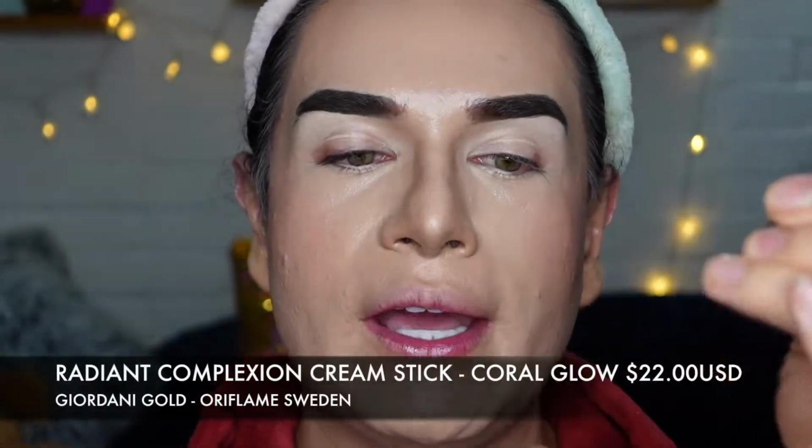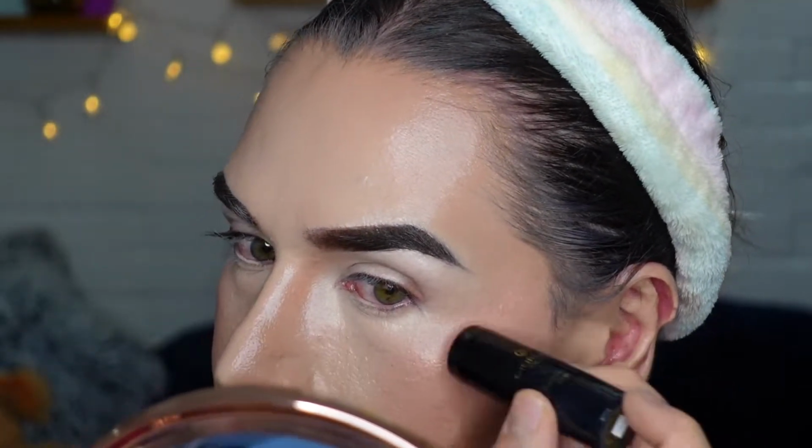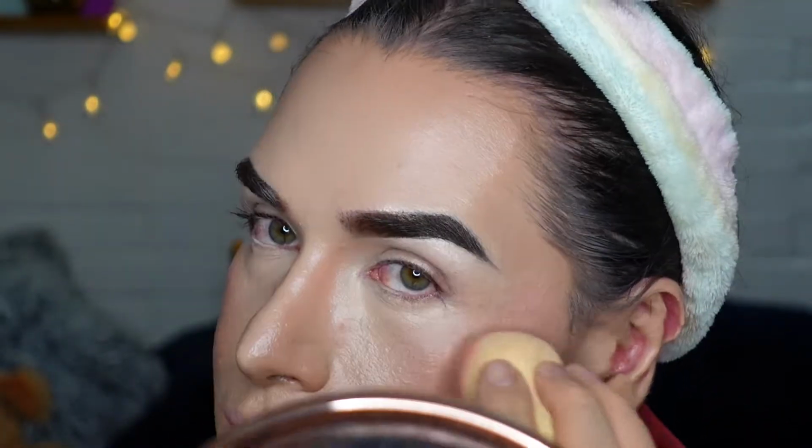Yeah. Now we're gonna go with a little bit of highlighter. For highlighter, I'm gonna be using this one. This is a Giordani Gold Radiant Complexion Cream Stick as well in the shade Coral Glow. This is such a beautiful, this is like the closest thing for my Natasha Denona. So you can see it, it's there. Applying it on the top of my cheek. Applying a little bit more over here so you can see it in action, mainly on the highest point of my cheeks, sort of like holographic. I don't know how to describe it, and they also smell so good, like so sweet. It's just like a treat.